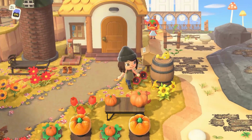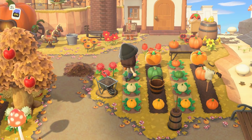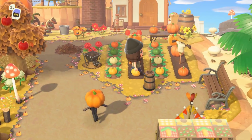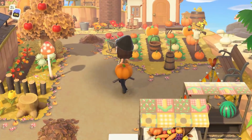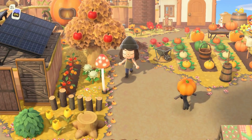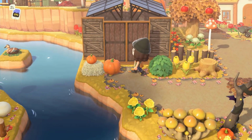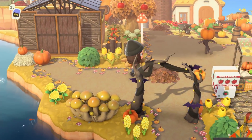So I thought this was just a perfect little pumpkin patch, and I really loved the details of all of the different elements turned different directions. I thought it looked so nice. And then we have the silo in the background and this incredible barn right here with the solar panels. It's just the perfect little size and it all looks just so perfect all put together.